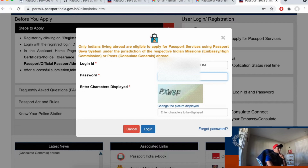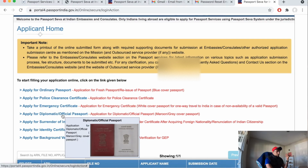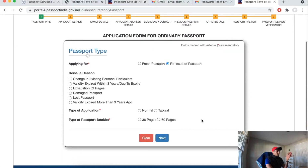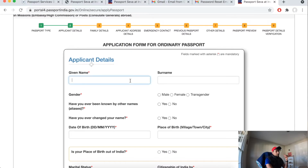Once you log in, you come to this homepage and click apply for an ordinary passport, unless you have other scenarios like a police clearance certificate or a diplomatic passport. Whatever applies to you, but for most people it is option number one, an application for a regular ordinary passport. Again, you are doing a reissue, and the reissue reason is validity expired, damaged, or validity expiring soon. This is what I had selected. I applied under the normal process. I think you have to pay extra for Tatkal, the expedited option. And I just applied for the regular booklet, which is 36 pages.